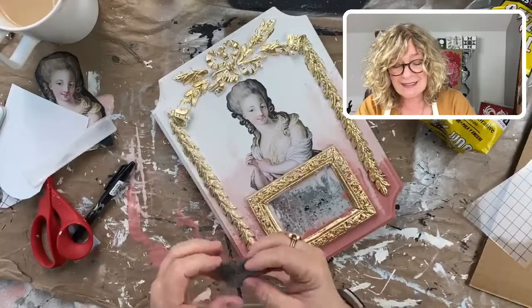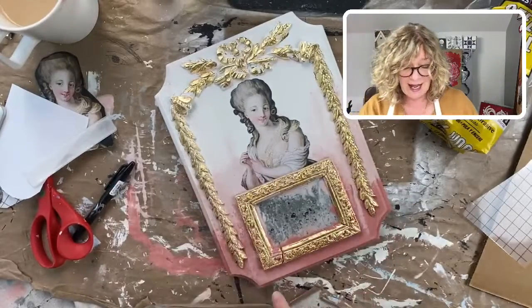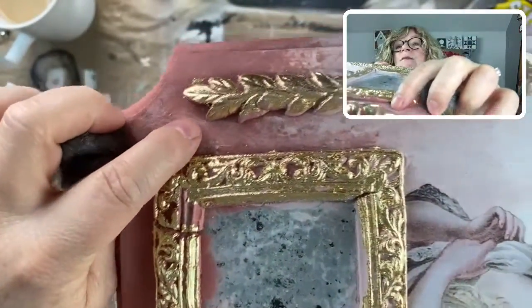All right, I am going to continue working around, and I'm really not going to stand. You can actually see, I hope, the paint coming through.